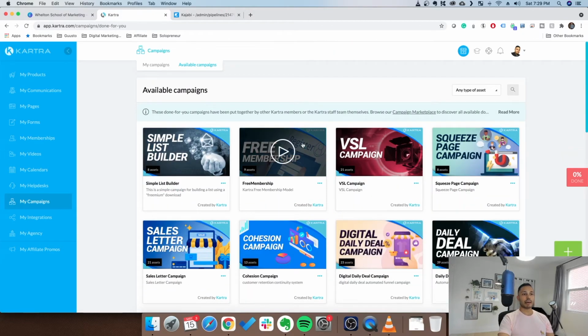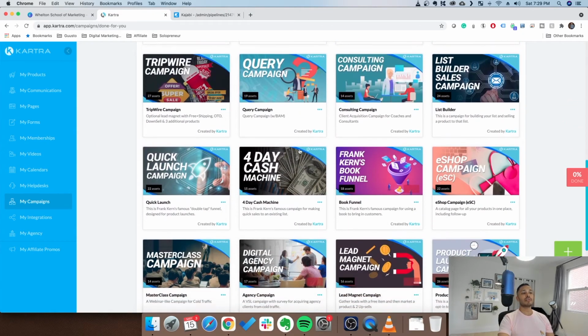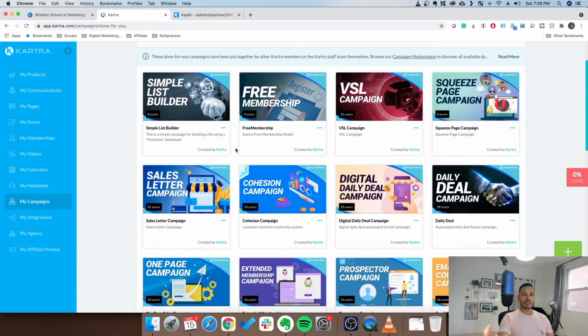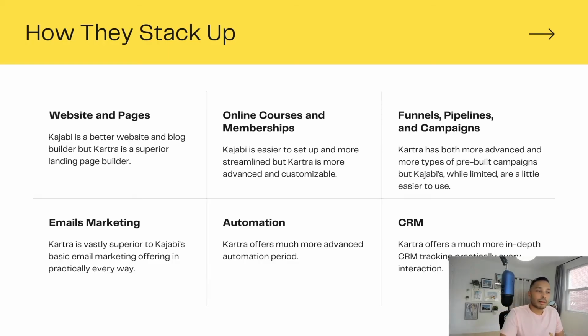And they also have a campaign marketplace where you can buy even more campaigns. So compare that to the 6 or 7, it's not even close. And as you saw, the campaigns in Kajabi are sort of simple, but you can see here, this Kartra campaign has 26 assets, 16, 17. So the campaigns are much more varied and advanced, but Kajabi's are a little easier to use because they're just simpler. Next, let's talk about email marketing.